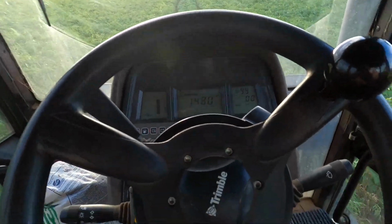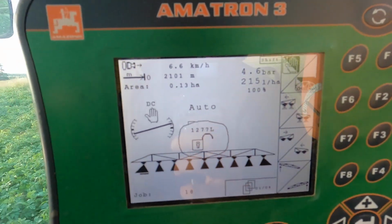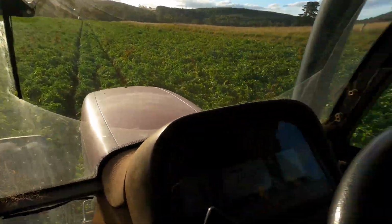Alright, not really using the auto-steer because the wheels will just sit in these furrows pretty well. Don't really have to steer too much. What are we doing? We're doing 4 bar, 215 litres per hectare. That 215 litres is just because that's how much water I put in the tank. I would have probably gone for 200, but I put a bit more in. It doesn't really matter, it's fine. There'll just be a bit more pressure to pump it on at the speed that I want. We're sitting at 6 bar at 8k at the moment. That's good. Plenty of coverage.